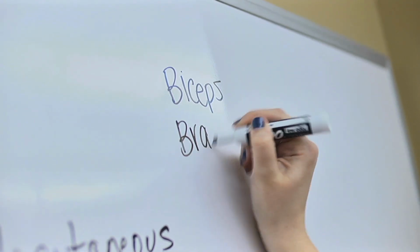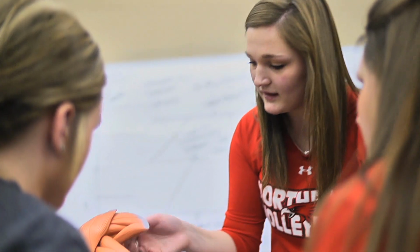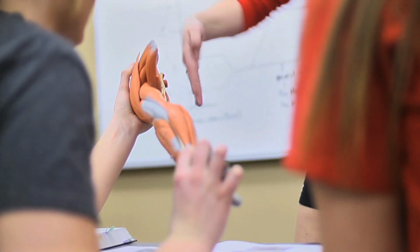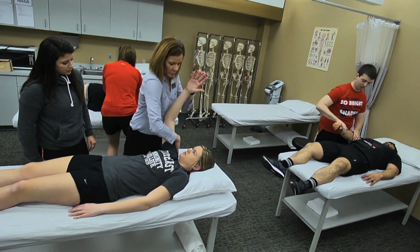It's important to have a balance between lab and lecture time because you learn the information in lecture, but you carry it into lab. That's how you actually learn the hands-on techniques, and that's when it really makes sense to students, when the light bulb comes on, when they figure out, oh, this is how you treat the patient and this is why it works.